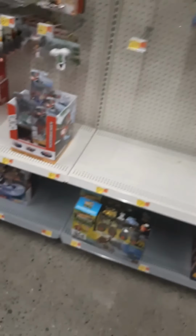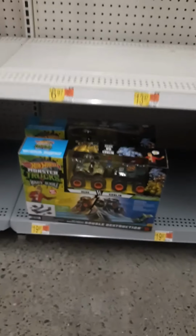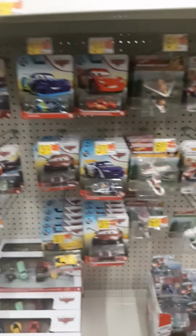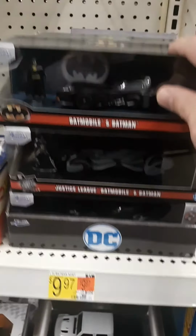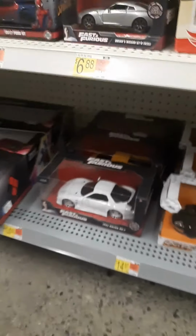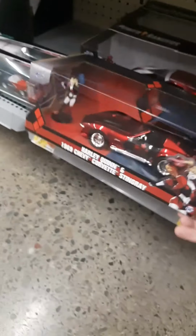All right, we got, looks like some monster truck action down there. Cars, like the movie Cars for the little kids and all that. And we got these cool Jada ones. I'm still looking for the Jada remote control vehicle, the one that looks like it's from G.I. Joe, but can't really find it. Wow, look at that. It's pretty cool.